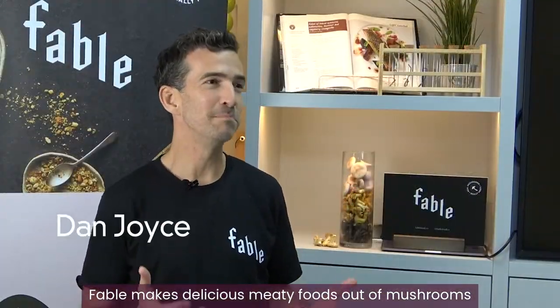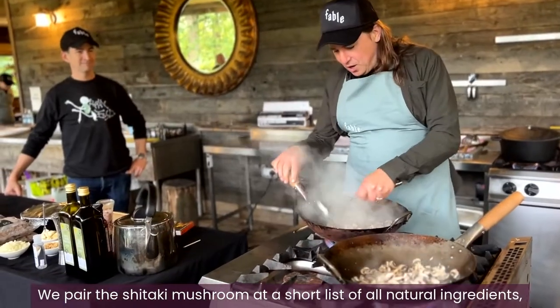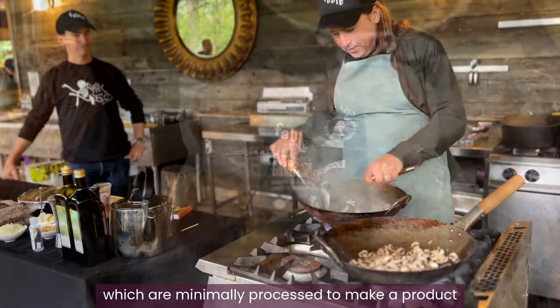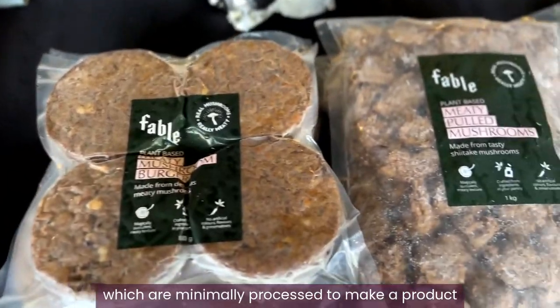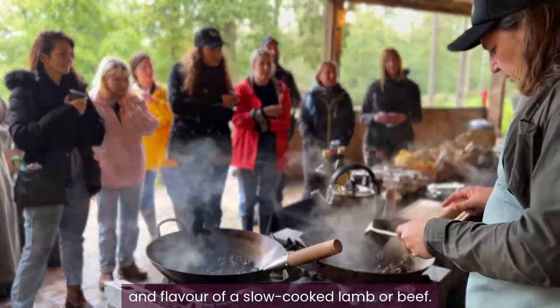Fable makes delicious meaty foods out of mushrooms. We hero the shiitake mushroom and a short list of all natural ingredients which are minimally processed to make a product that really takes on the texture and flavour of a slow-cooked lamb or beef.